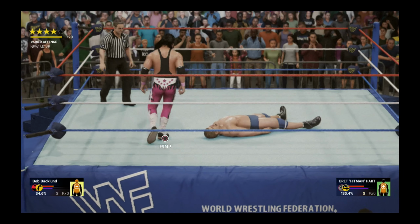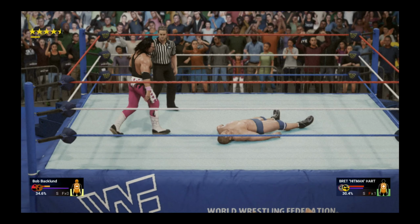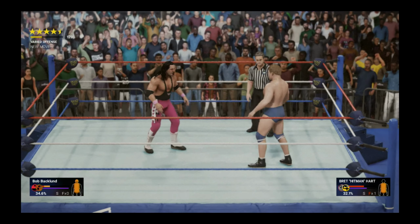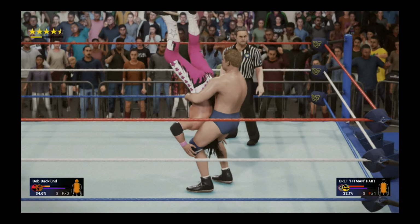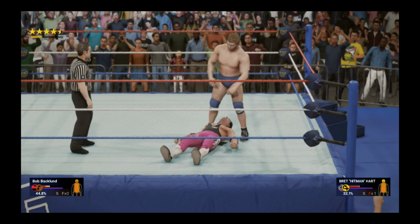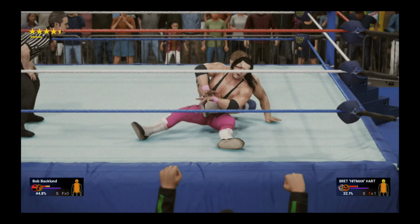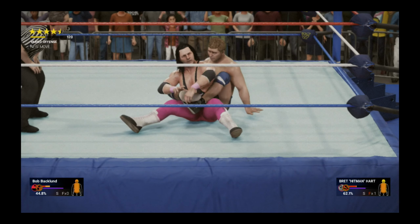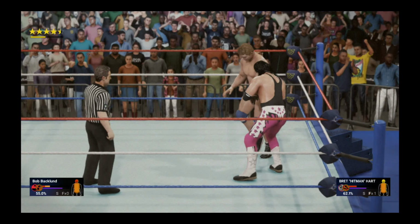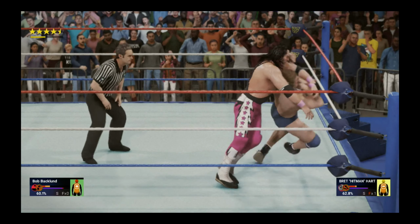Watch out! He looks for it once again. Forearms for the second rope. Driving down. Gotta like the champ's chances now. Ooh, what an up. He's too quick for him there. Oh, he's able to reverse it. Boom!